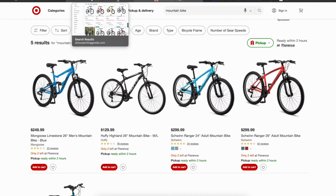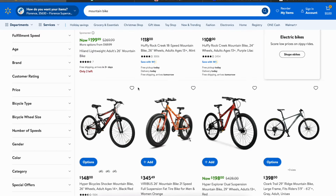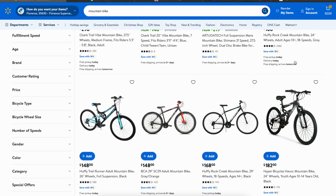So Academy, Target, Dick's Sporting Goods, Walmart, my bike picks, what I would look at. And the bikes I think worthy of consideration and a few cautions on shipping.